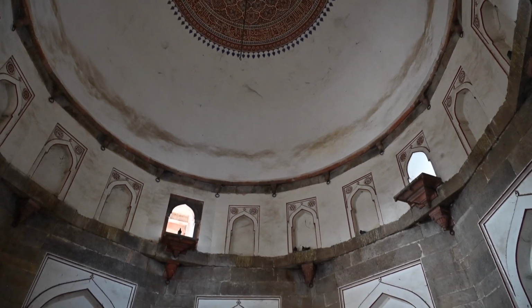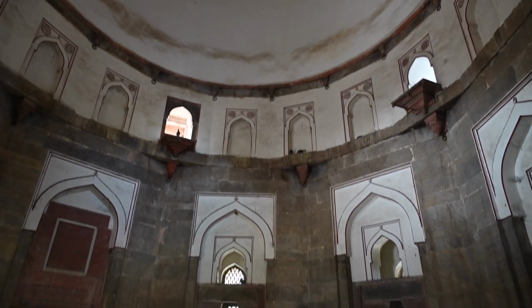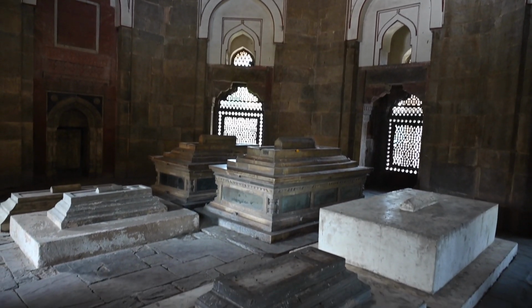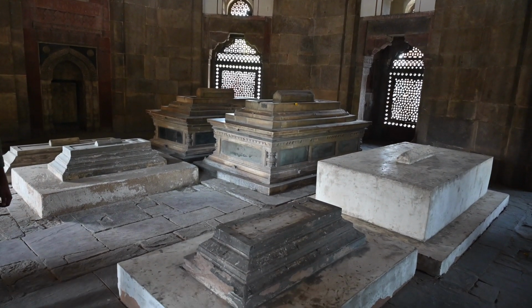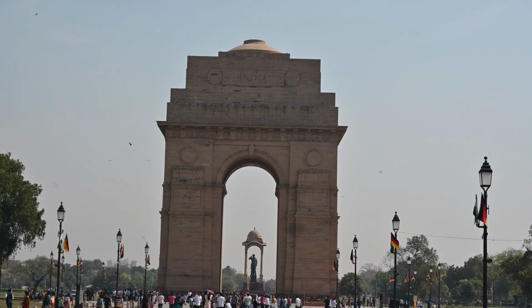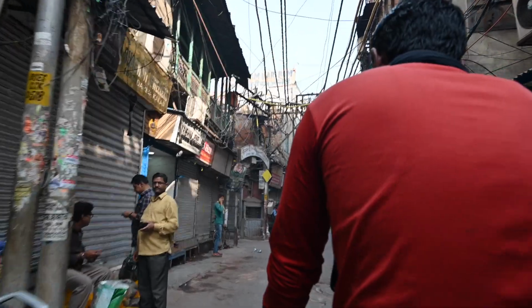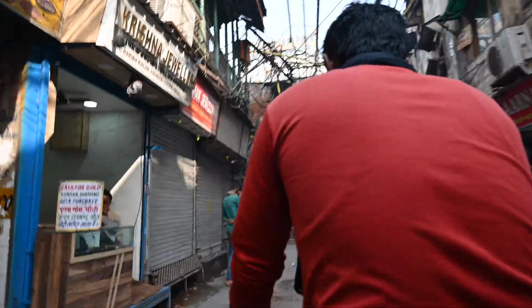A lot of grave sites, really, with a lot of room for them. This is the actual tombs right there. This is the India Gate. Now we're back in Delhi, and then we went to Old Delhi and the alleyways and the markets.